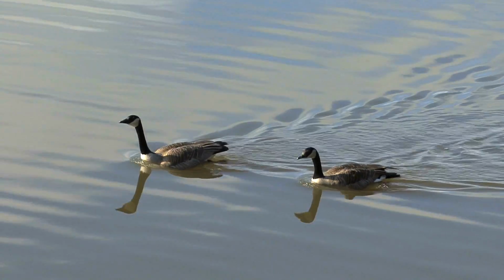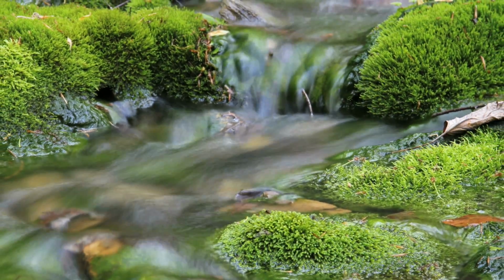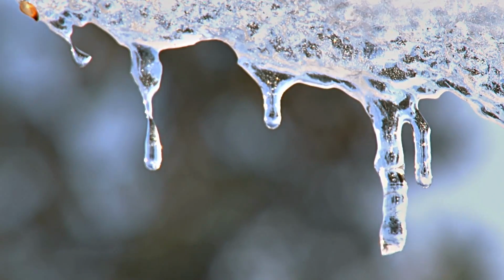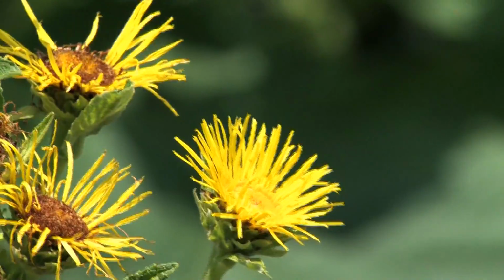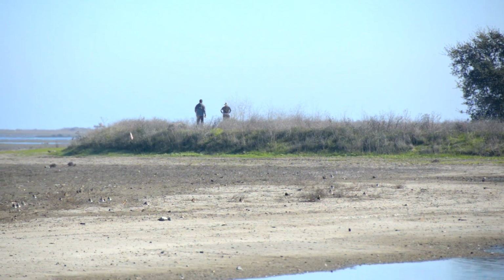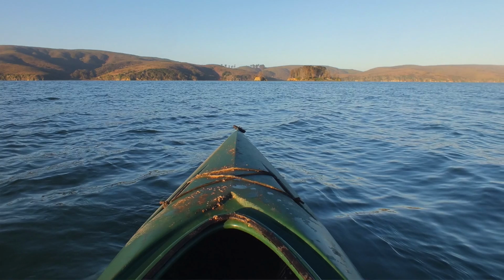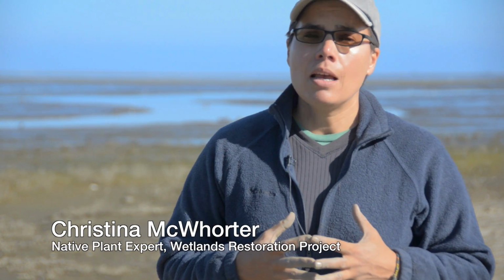There are many benefits of healthy tidal wetlands, including cleaner water, protection from global warming and sea level rise, habitats for sensitive species, and acres of open space providing the community with areas to hike, birdwatch, kayak, and just enjoy the beautiful scenery.